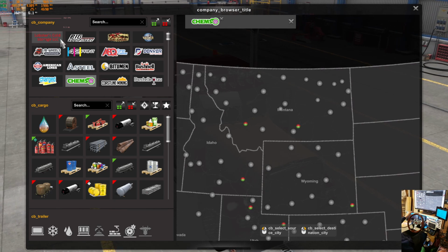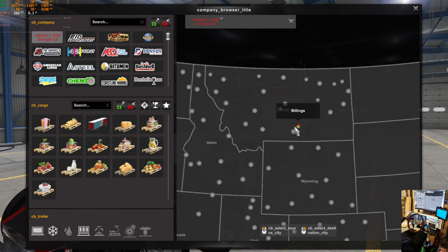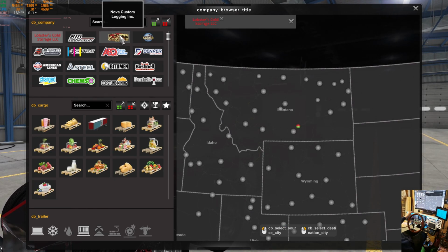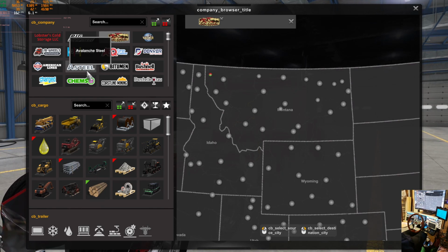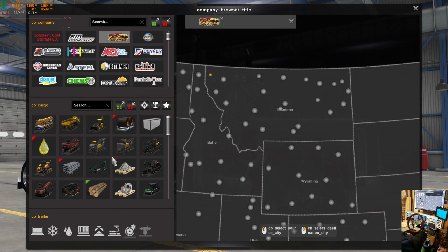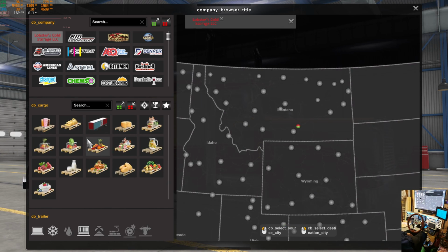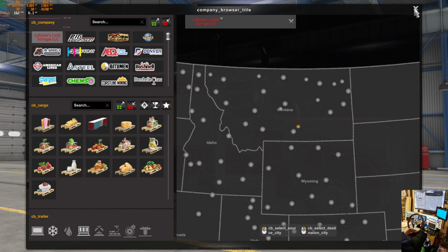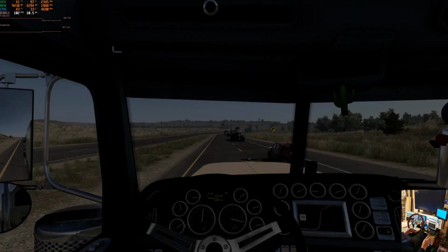But anyway, there's the job browser. Look at Lobster's Cold Storage. Got jobs out of Billings. What else? There's the lumber, it's in Troy. So pretty cool. You can look at the cargoes that you're going to get in and out of those places. So chems, this is the sort of thing I can get in chems. Lobster's Cold Storage. Pretty cool, huh? That's a neat thing. Really think that's smart.